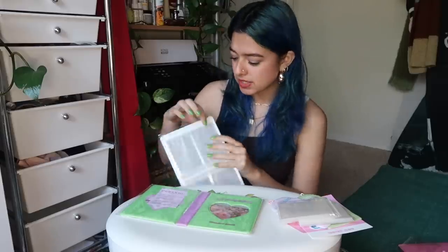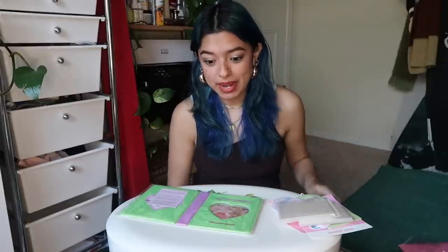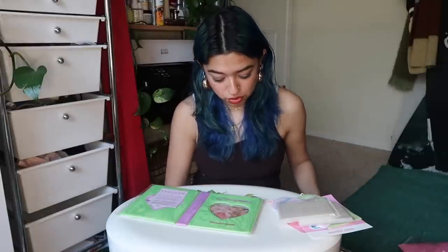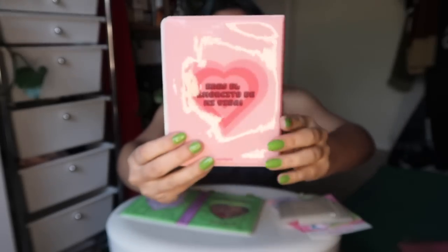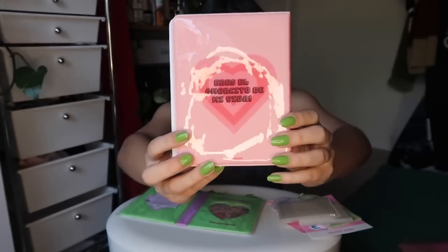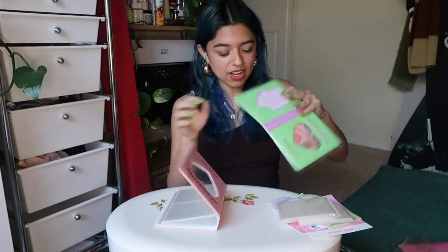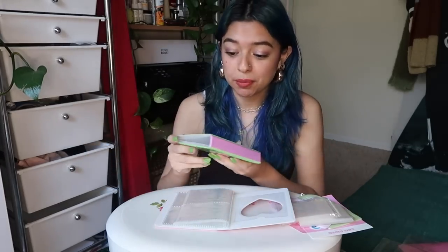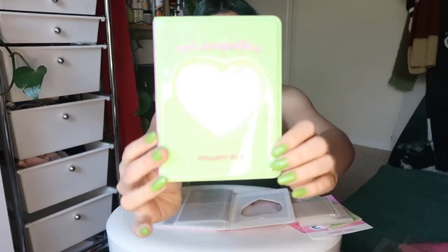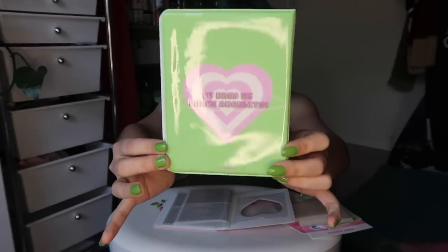And then I got two PC books. They have so many in their shop. It was really hard trying not to buy all of them because they were all so cute. So I got this pink one and it says Mi Amorcito, which means my love. And on the back, it says Eres el Amorcito de mi vida. And it has some sleeves on there. And then I also got this green and purple one because I love green and purple. It has the Mi Angelito on it, and on the back, it says Tu eres mi dulce angelito.